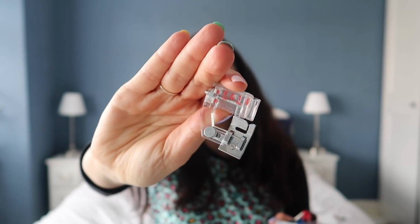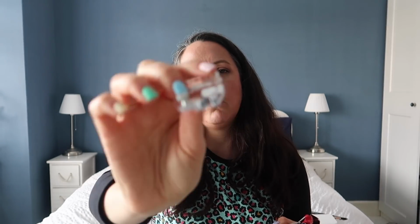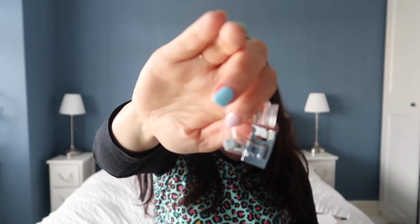It also comes with a foot, which I did not use. I don't think it would work on my faff. I think it would work on others though. And I think that helps feed the bias binding on to your work. But I didn't use that because I wasn't sewing it on like that. If you've got your fabric that you want to attach your bias binding to and your folded bias binding, you do it like that and do it in one go rather than doing one side, flipping it over and then sewing the other side. That's what this foot would help you do.